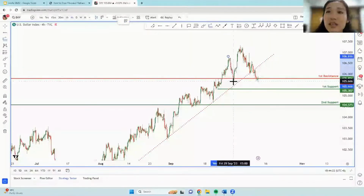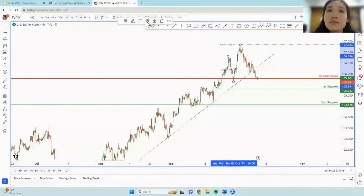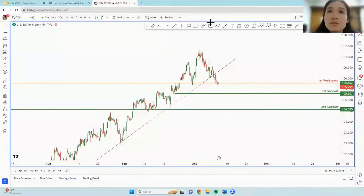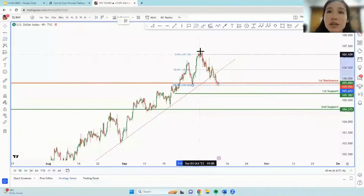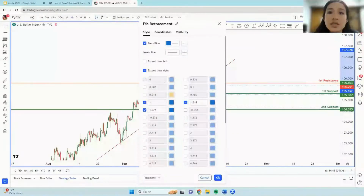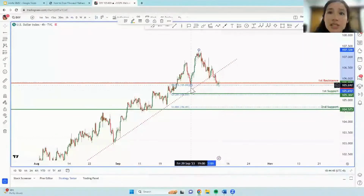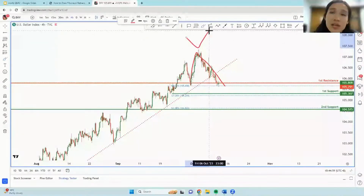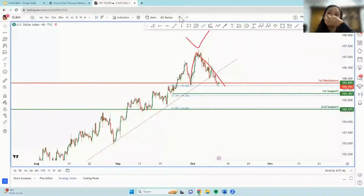Now let's look at our Fibonacci levels again. Now I'm going to use my extension, so I'm looking at the above 100 levels. You can see that my above 100 levels line up nicely with my first support and second support. So this is the V shape that I'm talking about. In this case, it's a bit inverted.